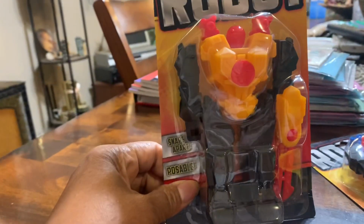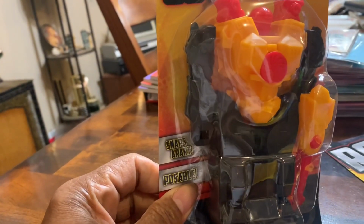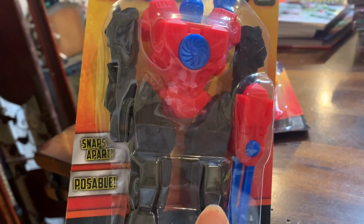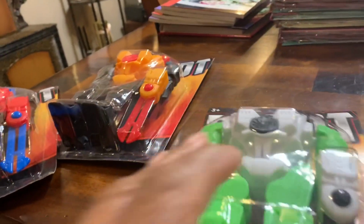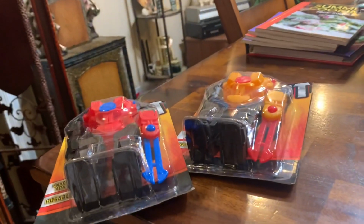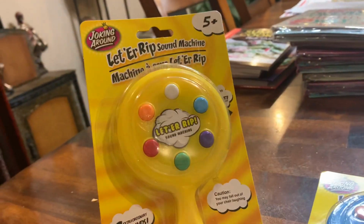I saw these little robots. Look at it. And the pieces are snappable. You could snap them out and snap them back in. So I bought this color, the black and gold with red. I bought this color, the red, blue, and black. And I bought this color, the green, white, and black. So I bought three of them. I give them to the little kids. And it's nice to be able to take them loose, like how you do Legos, and put it back together.